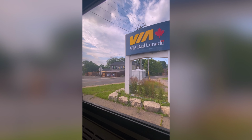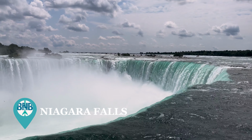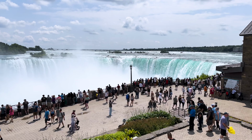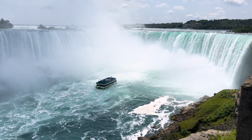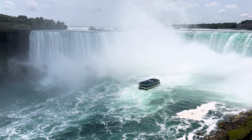We took an Uber from the station to the falls, and right away we found out that there are no bad views of this remarkable sight. We took our time just admiring the falls from the many vantage points surrounding them. We worked hard on trying to film the best angles we could, but we both can admit that videos will never do Niagara Falls justice.